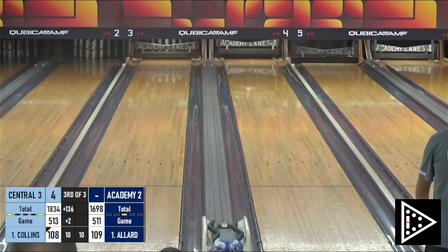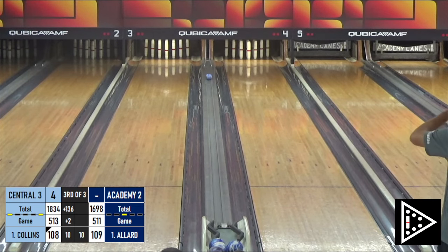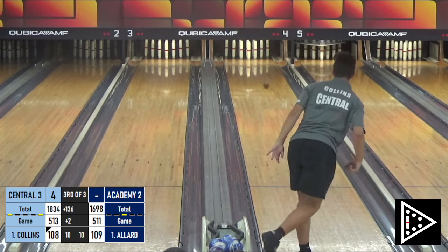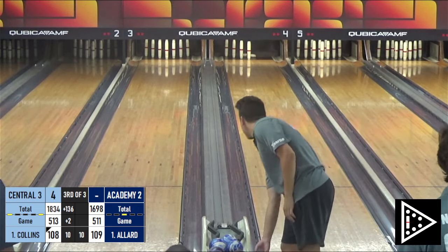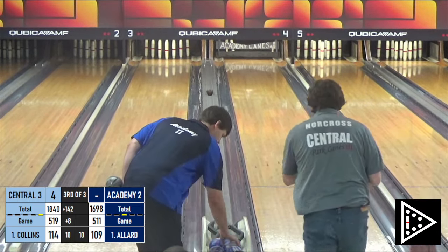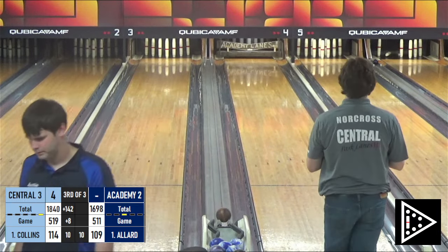Supposedly a substitute, he's been great here. In relief of Captain Dave Godwin. Collins to fill in the 10th. And he's off the foul line. It's six. 114 for a three-game series of 344. So just like that, two marks, boom, boom, back over to Central 3.